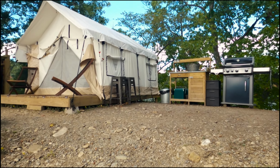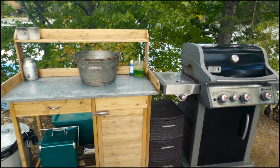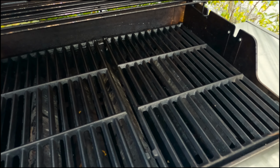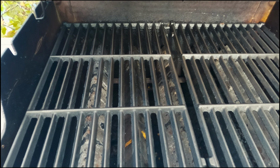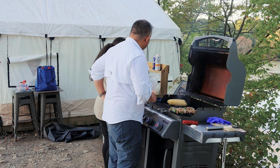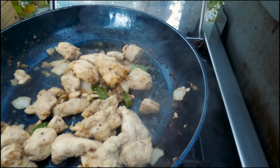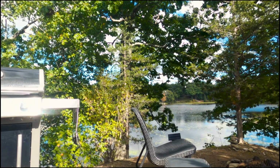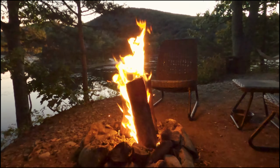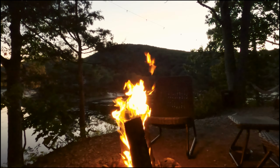Before heading into the tent, we'll show you everything else that's included. Just a few feet away, there's a food prep area, which is fully stocked with a cooler, dishware, pots, cutlery, and seasonings. There's also a propane grill that we used to cook a great dinner. You'll also have use of your own fire pit, perfect for roasting marshmallows. And in the evening, sit back, relax, and unwind, and enjoy a night sky full of stars.